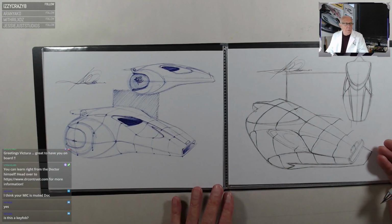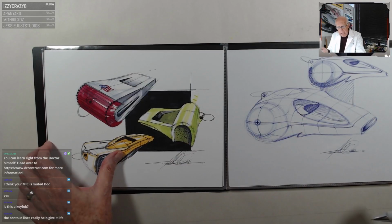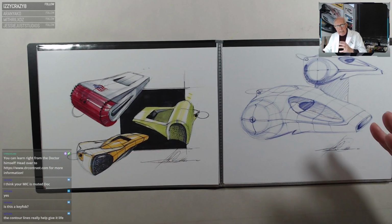Another family of forms here. He really thought that this. Let's go back to this for a moment. That was an interesting departure. This one came about as a result. Let me go back here for a second. I won't waste the time. This came about from one of the earlier sketches that he kind of liked. I went back to that.